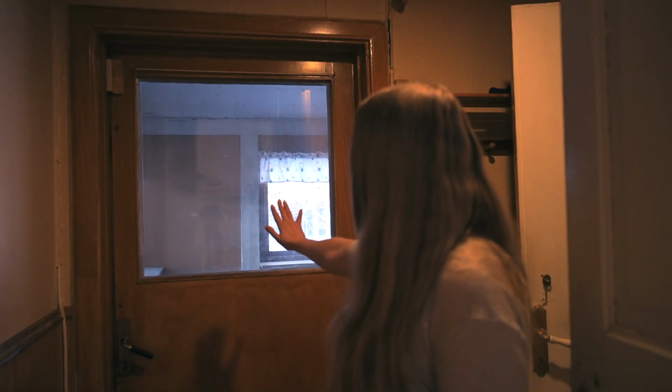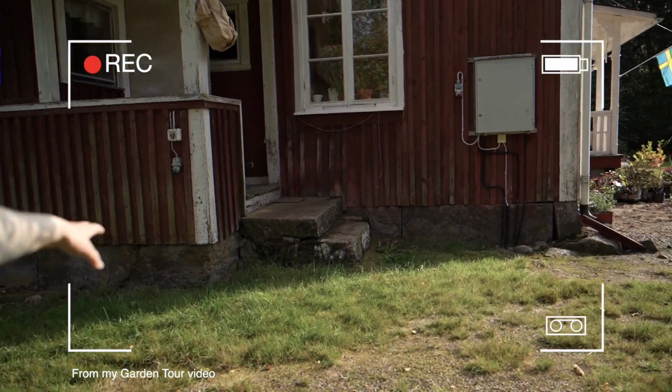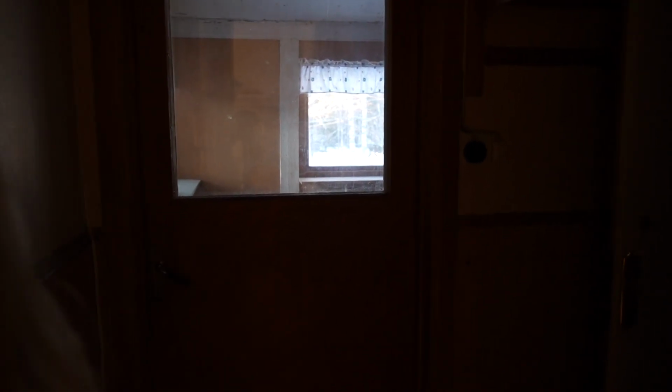So this door here, from the outside you can see that there is a side building, a little side entrance. So that's this side here. The previous owners have had cats. They have installed a cat flap onto this door. It does come in handy, but not that much in the winter because it lets in a lot of cold air, so we have just temporarily put pillows there. I hope you can see.